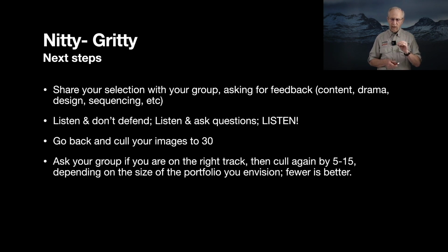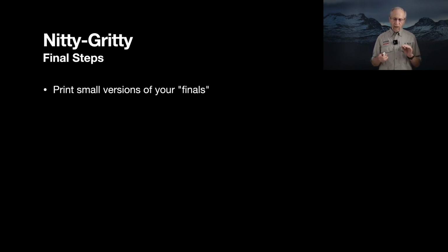So you need to now cull, and again, fewer is better as long as they are impactful images. The final steps. Now that you're down to those 10, 15, 20 images, print them. Whether you do it at home with your own printing or whether you go to a lab, print them on 8.5 by 11s if you can afford the paper and ink, and hopefully on the paper that you're going to do the final portfolio on.